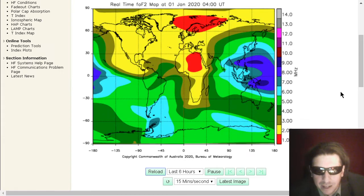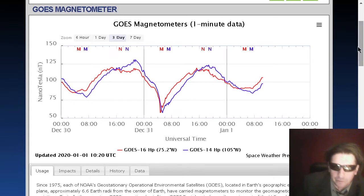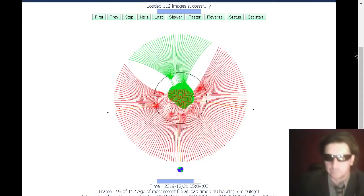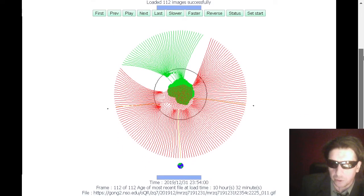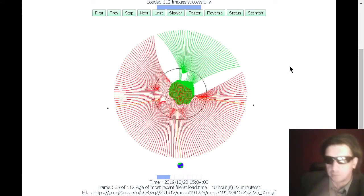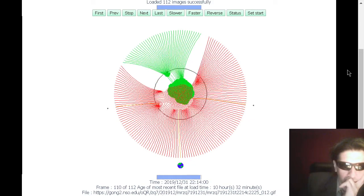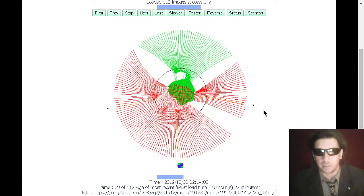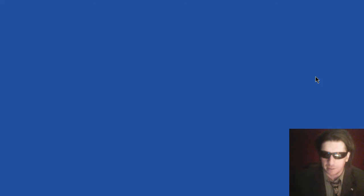Last frame is at 10 o'clock UT. There's the GOES magnetometer data, looking fairly smooth. GONG 2 is not sending back data. We tried to load the newest, and it's showing us 10.5-hour-old data there. So for whatever reason, we don't really see any significant implications of that sunspot forming on there, and it's old data.